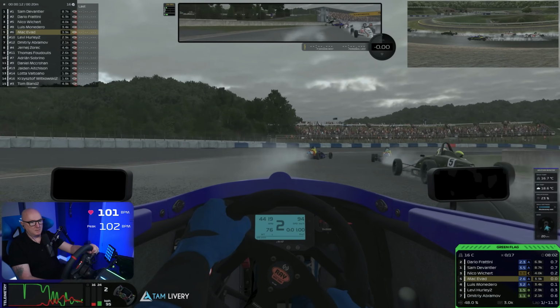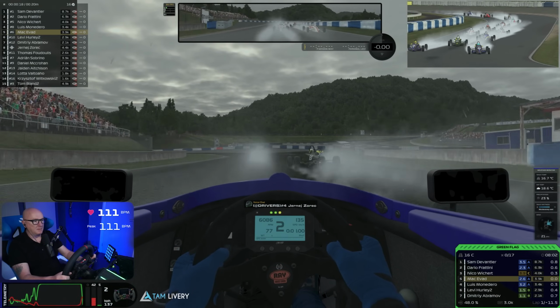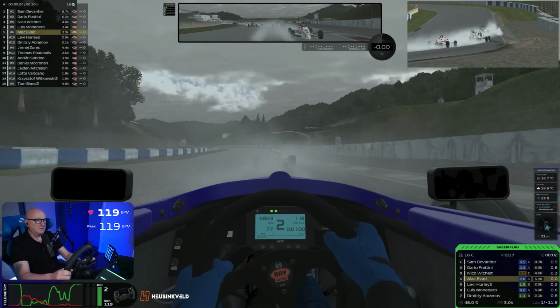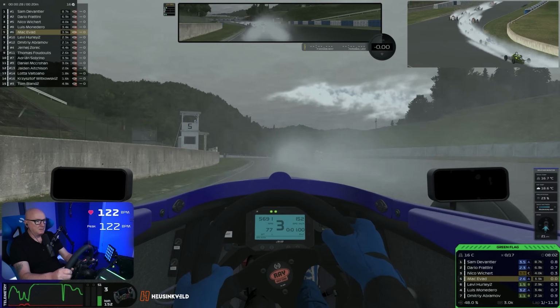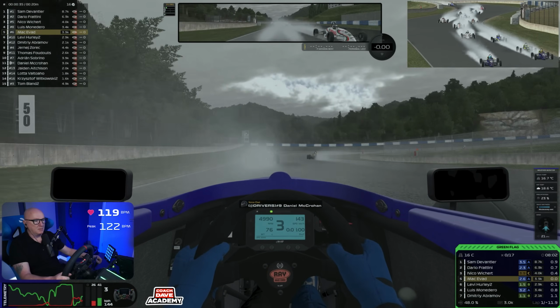Car right. Right side's clear. Sorry, I hit the pin. Try and learn from these guys. Nice and steady. Turn one, mate. You can win from there.